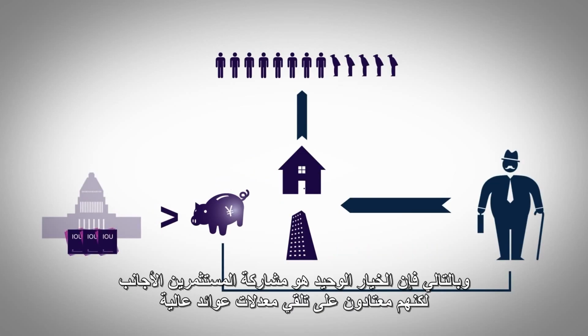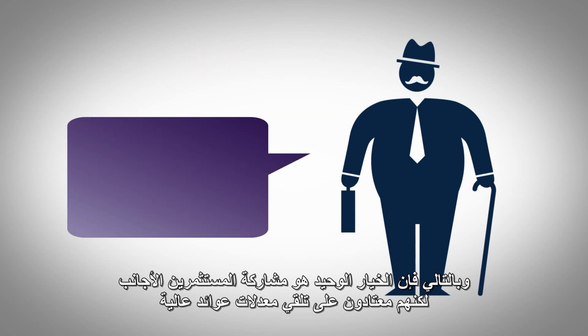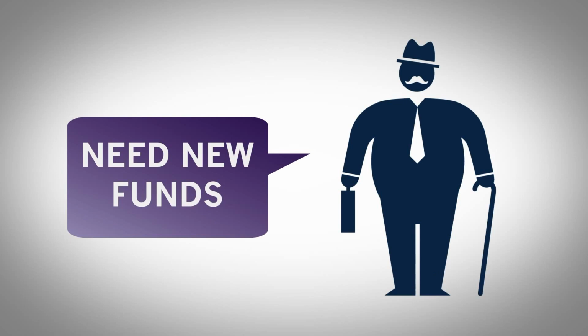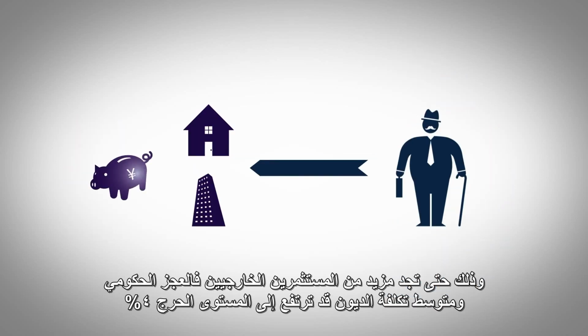So the only option is for foreign investors to get involved. But they're used to receiving higher rates of return. So as external investors fund more and more of the government's deficit, the average debt cost may well rise to the critical level of 4%.